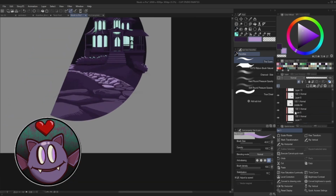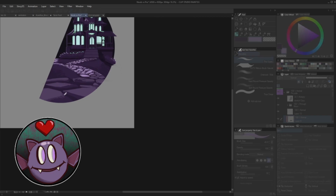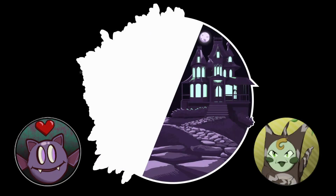So you can see here with these pebbles, I'm literally not putting any thought into the shapes that I'm laying down. I'm just kind of scribbling. Yeah, that's how rocks work. Yeah. So that's the end.